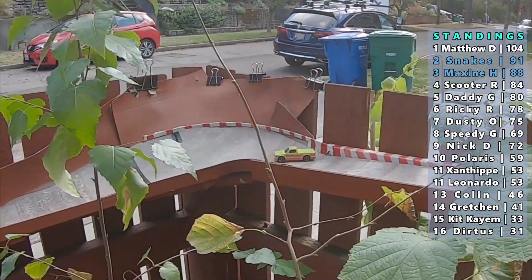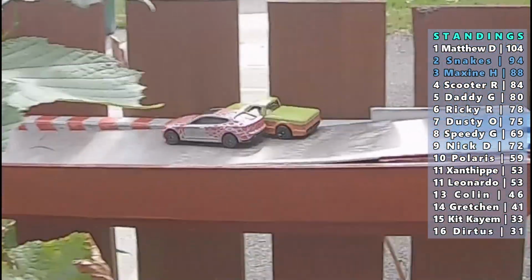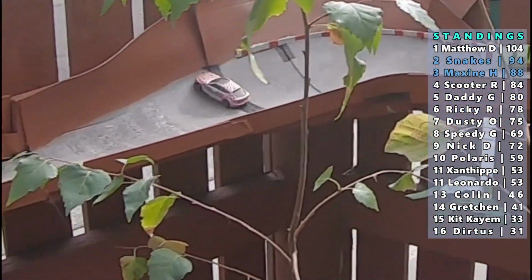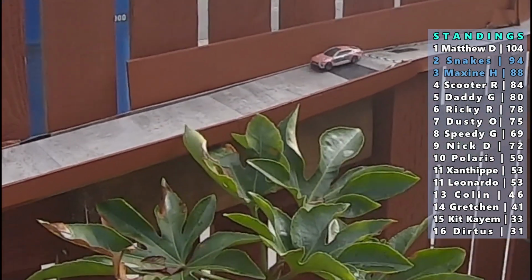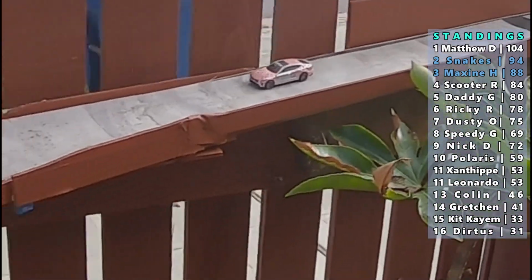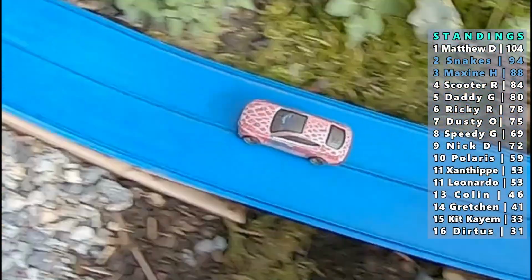But that was an aggressive move by the two at the top of the leaderboard here. Snakes is your number 2 car, Maxine's your number 3 car, and there is no love lost between these two. Look at that. Snakes was so intent on taking Maxine out of the picture that he just lost all momentum.